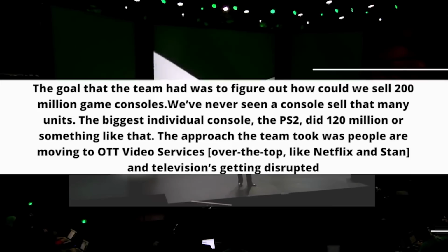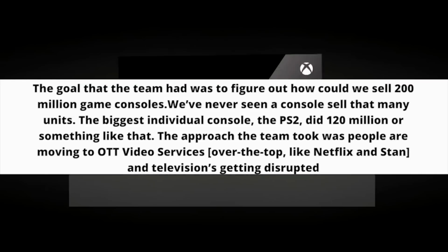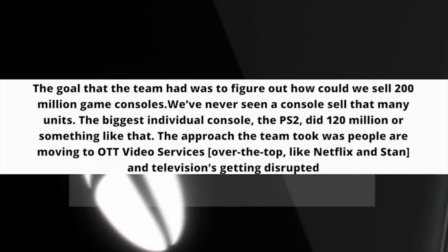The goal that the team had was to figure out how we could sell 200 million game consoles, Microsoft's Phil Spencer said in an interview with Stevivor. We'd never seen a console sell that many units. The biggest individual console, the PS2, did 120 million or something like that.